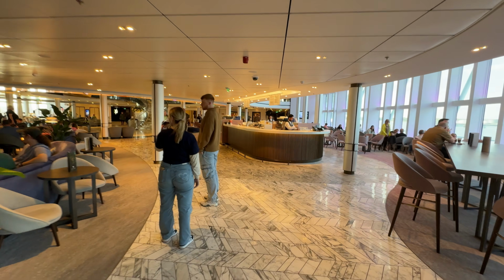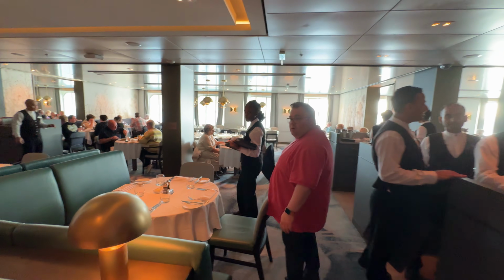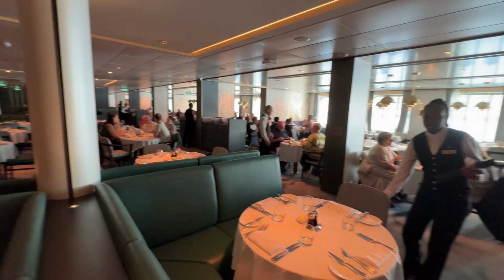So tonight we dined at Opal restaurant, which is one of the main dining rooms on deck 6. There are, I think, another 3. We hope to try each of them, even though we know the menu is probably the same, just to see what they're like in terms of decor and layout. And just a note on the dining, it's freedom dining, so it's anytime dining. There are no set times, which really suits us.